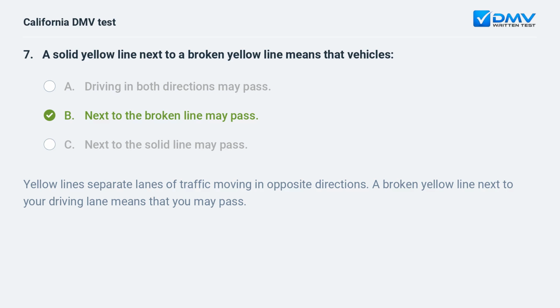B. Next to the broken line may pass. Yellow lines separate lanes of traffic moving in opposite directions. A broken yellow line next to your driving lane means that you may pass.